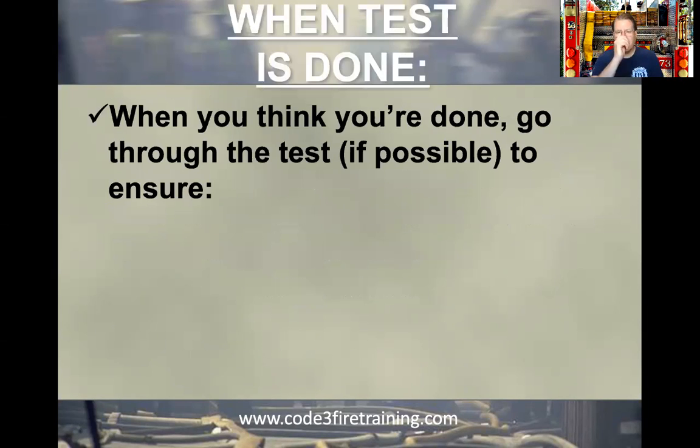Once the test is done, we've talked previously about what to do prior to the test and during the test. Now let's say you're done. You've finished what you think is all 100 questions, and you're ready to go home. When you think you're done, go through the test if possible. Like I said, if it's a computer-based test, you may not be able to go back and check your answers. That's the bad part, I guess, about computer tests.